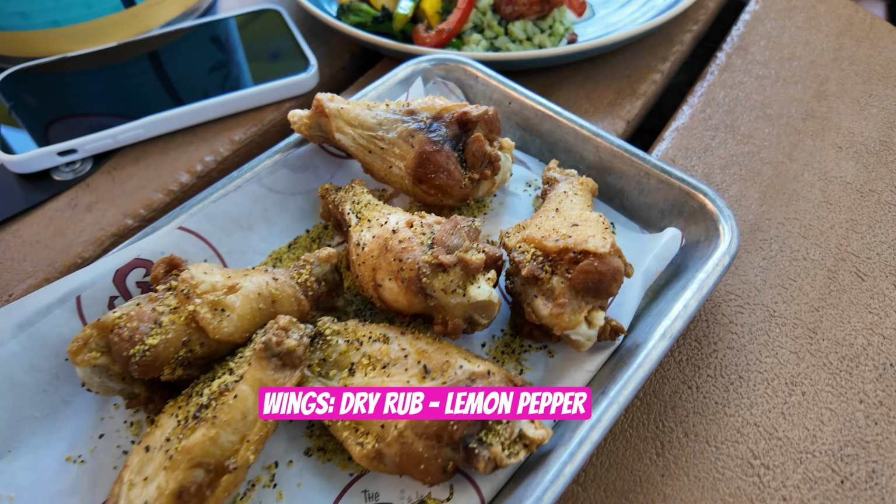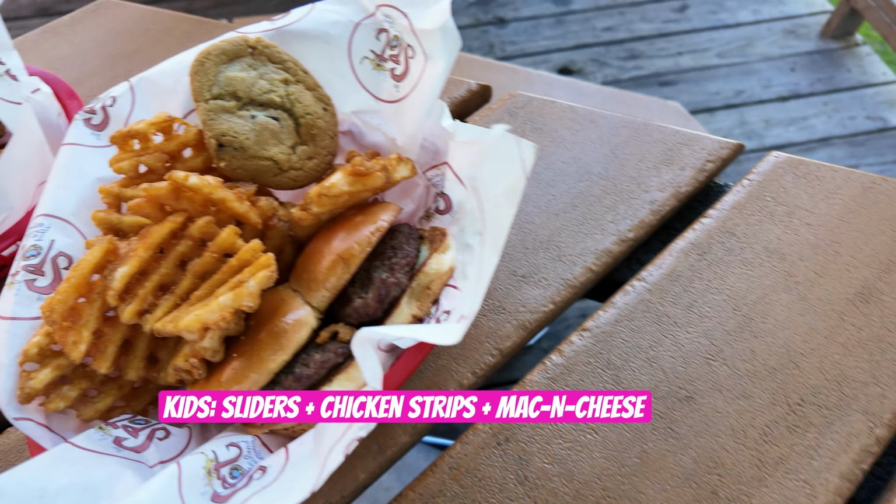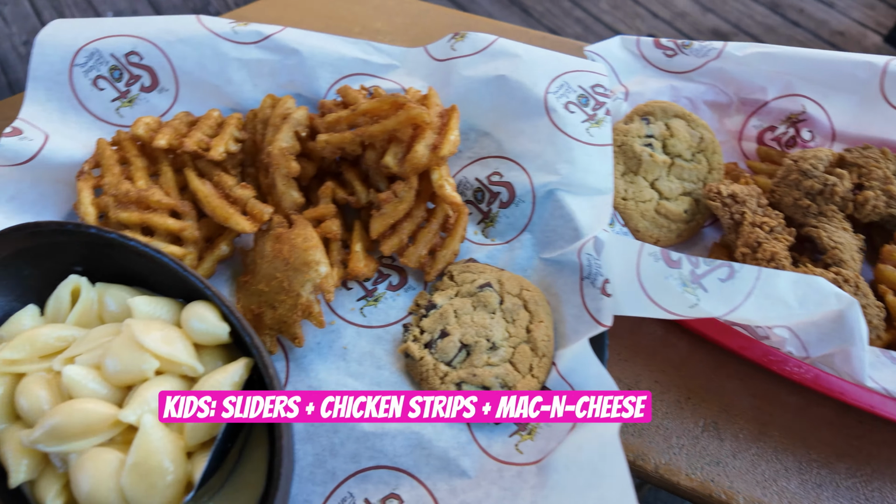Alright. So we did the dry rub wings. So I had to get the lemon pepper. Shrimps look good. You didn't get the spicy one, you got lemon pepper. I went with the lemon pepper. I was ordering in panic, got the lemon peppers. That was the other one we were thinking about again.